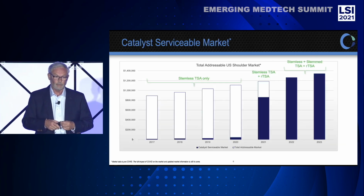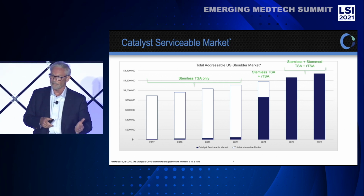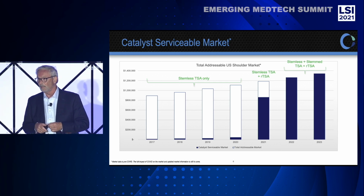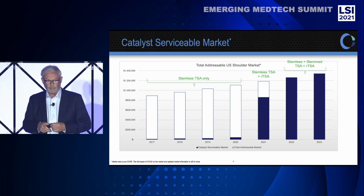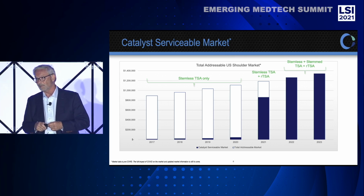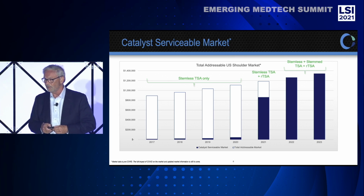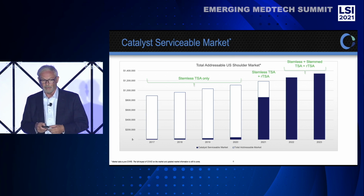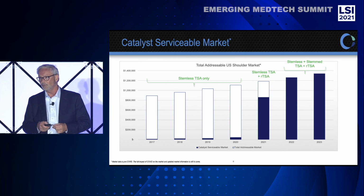So Catalyst really could only play for the first 4 years that we were on the marketplace. We came on in 2016 with our first approval. The first segment of the market was pretty small in the stemless anatomic market in the United States only. We're a US-only based company. Now with the reverse, we play in a much, much greater market. And frankly, right now we're in a limited use pattern with 10 surgeons, and we really need to increase our investment here significantly. This is a huge opportunity for us.